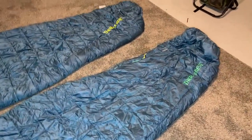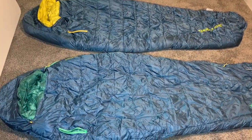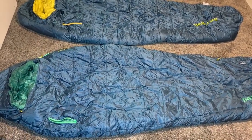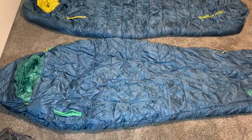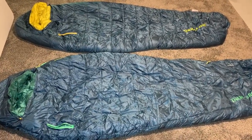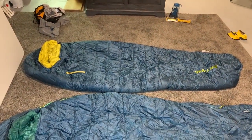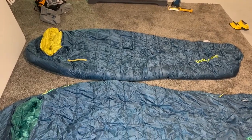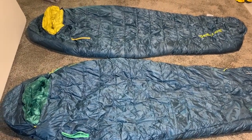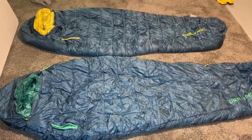You can see on the long bag, they do give it a little bit taller of a toe box. Obviously the proportion of a given person's feet might be a little bit bigger than somebody who is able to fit into the smaller bag. Okay, the weight on these, the 32 degree in the long size is 2 pounds, 8 ounces. The regular size 20 degree is 3 pounds, 3 ounces. So again, that was some weight that I was able to trim by going with the warmer bag, in addition to hopefully packing down smaller.